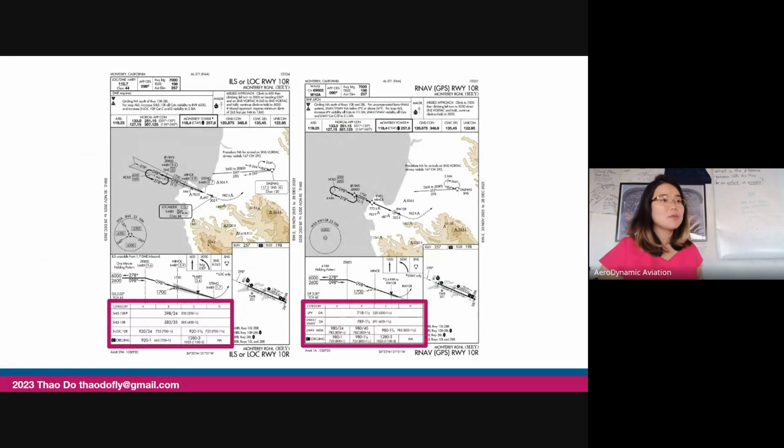So let's take a look at the approaches that are available. There's the ILS runway 10 and the RNAV 10 if you are planning to land on runway 10. How do you decide which approach to use? It depends on what kind of equipment you have, but if you have equipment for both the ILS and the RNAV, then I look at the minimums. If you look at the ILS procedure, the minimum is 398 feet versus the RNAV at 718 feet. So if you use the ILS, you can get down much lower, and that's preferable. You want more guidance for a longer amount of time, lower and lower. That helps you out a lot.